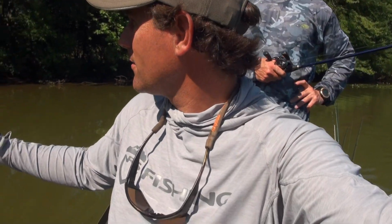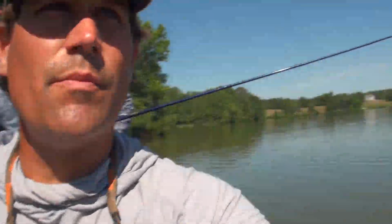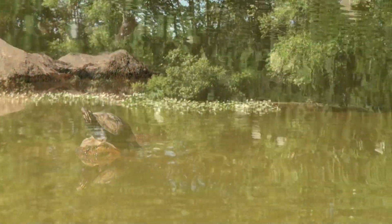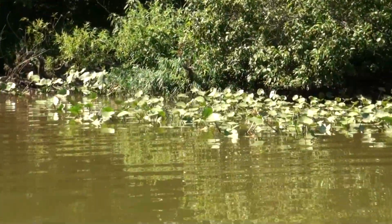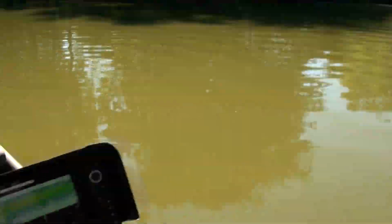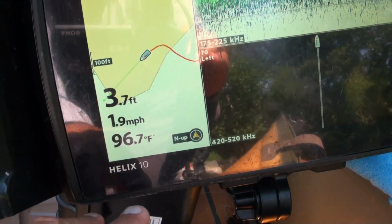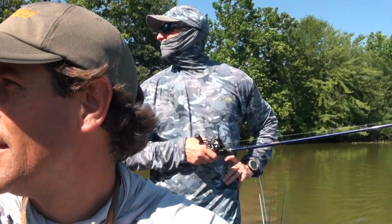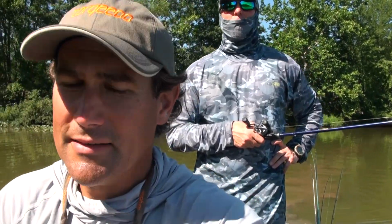All right, we're at our hottest, all the way in the upper end of the lake. There's a little bit of pads here and there, but they're in very little water, just super skinny. And we have 96.7 degrees. Do you think anything lives here? I don't think so. No? All right. Not real confident. Let's move back down the lake and find some deeper wood.